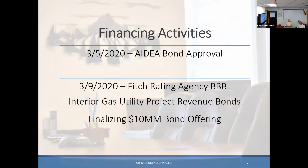So some of the activities around financing that we had recently completed in preparation for both the smaller bond offering that we're moving forward, but also the larger bond placement we were looking to do if we were going to complete the Titan expansion. We did receive in March approval from the ADA board, which is a necessary part of our project. In addition, the Interior Gas Utility Board had approved it in February. We did receive a Fitch rating of BBB- investment grade for the Interior Gas Utility Project revenue bonds. So that was also a necessary piece of our project as we move forward. Given we haven't placed the bonds based on that Fitch rating, we are in the process of updating our rating with Fitch, and they'll issue a new rating related to the smaller bond offering in the coming weeks.